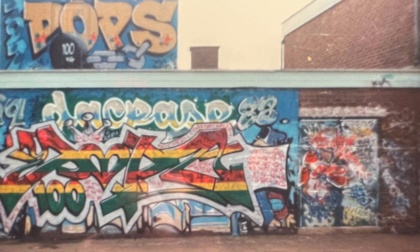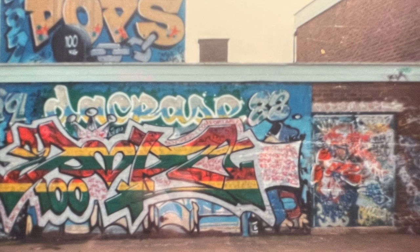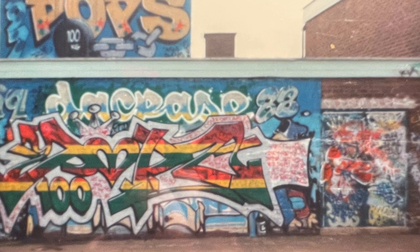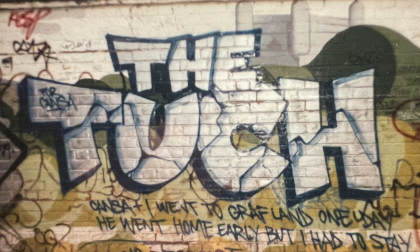Look at that. It's so early 90s, late 80s, early 90s, this piece. You know, just a piece on a piece on a piece on a piece. Everything's gone over it. Look at the bombing all around it and everything. It's so rough and gnarly. And it's how graff used to be all the time. There weren't too many production teams in those days. No, there weren't too many people pumping out immaculate productions.